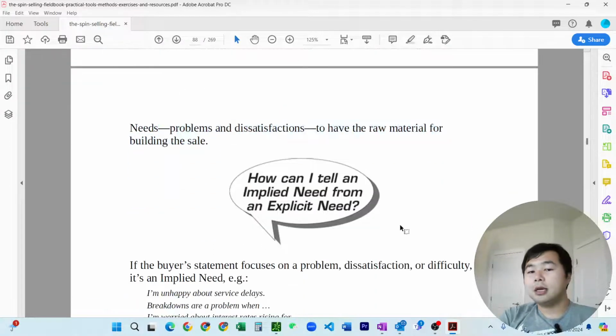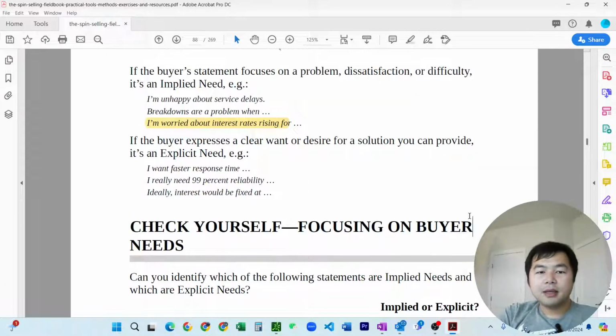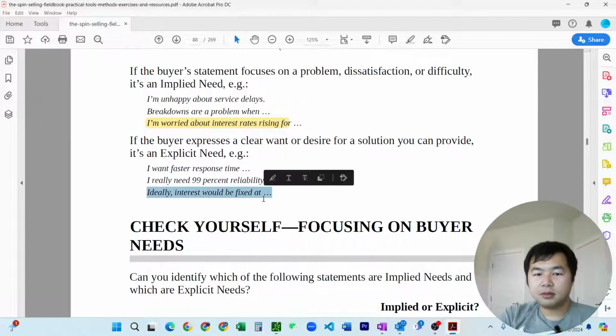How can I tell an implied need from an explicit need? If the buyer's statements focus on a problem, dissatisfaction, or difficulty, it is an implied need, such as, I'm unhappy about service delays, breakdowns are a problem, or I'm worried about interest rates rising. If a buyer expresses a clear want or desire for a solution you can provide, it is an explicit need, such as, I want faster response, I really need 99% reliability, or ideally, interest will be a fixed rate. That's what they desire. So this is more like benefits as well.